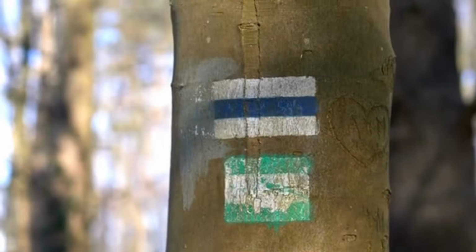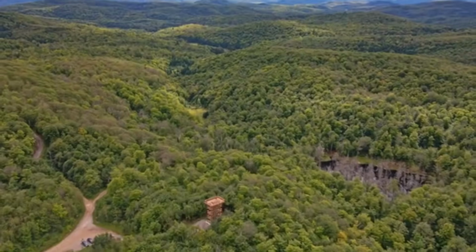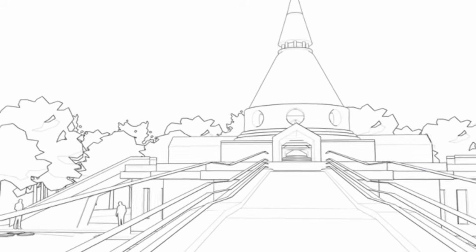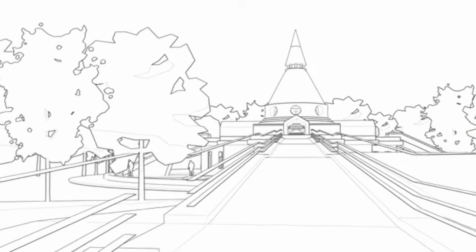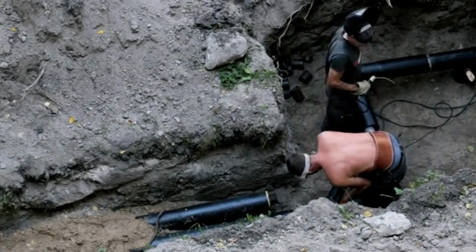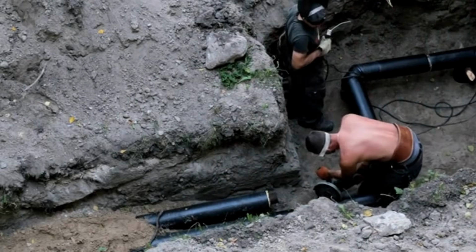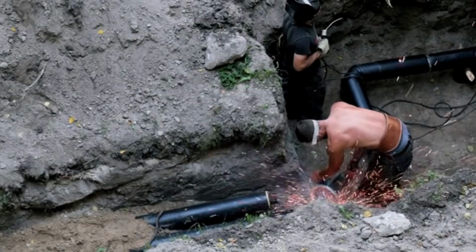Just as important was marking the location for future retrieval. Since these caches were intended for long-term storage, relying on memory alone was far too risky. Coded maps were created, often using triangulation from multiple permanent landmarks like a church steeple, a specific bridge abutment, and an ancient tree. This method was used to secretly arm entire resistance groups in occupied Europe ahead of the D-Day landings, creating vast hidden networks of buried arsenals that fueled the fight for liberation.